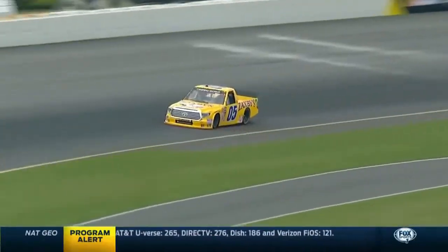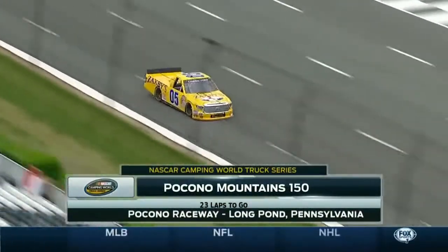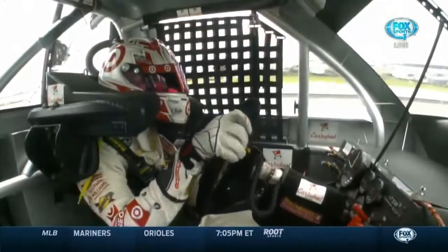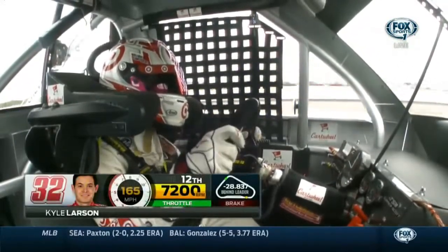Clint Boyer, your leader in a Toyota here at the Pocono Raceway. It's the Pocono Mountains 150. Breaking story, Steve. Trouble for Kyle Larson. The guy that we thought hands down was going to win this race.